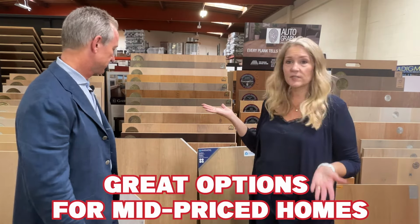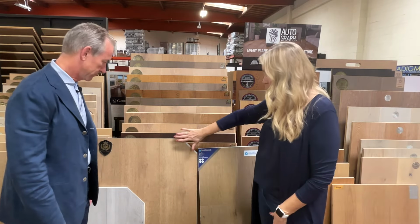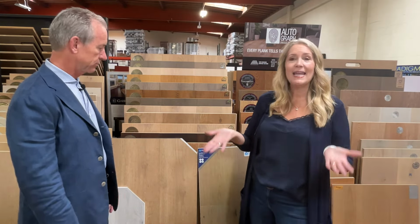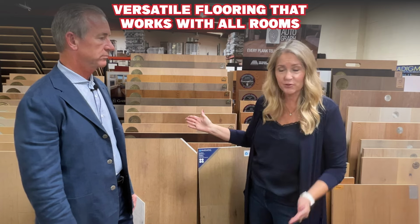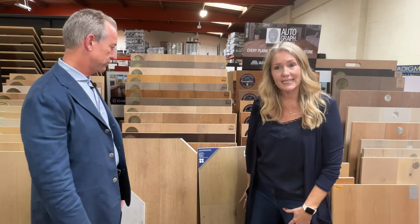Yeah, so if you have a mid-priced home, you have some really good options available to you. You have luxury vinyl plank and waterproof laminate flooring, and both of them have come a long way. They really look like wood floors, and they're so versatile because you can take them all throughout the house, even into your bathrooms if you chose to. There are some advantages and disadvantages to each.